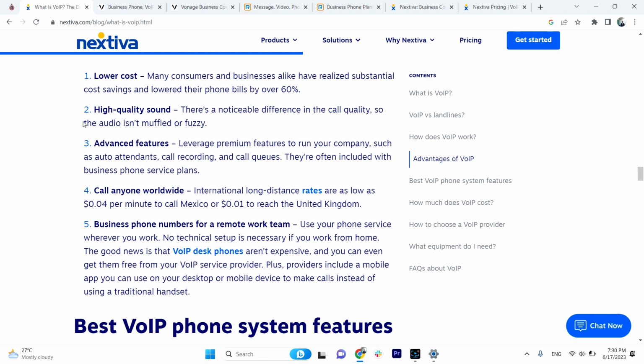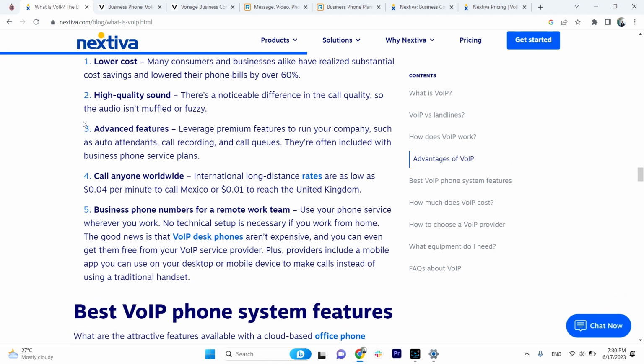Third, advanced features. Leverage premium features to run your company, such as auto attendant, call recording, and call queues. They are often included with business phone service plans. You can call anyone worldwide as well as use business phone numbers for remote work teams. Use your phone service wherever you work.